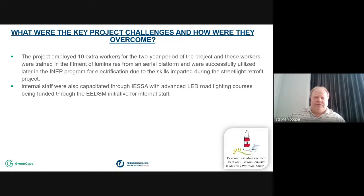We also employed 10 extra workers for the 2 financial year period of the project. These workers were trained in the fitment of luminaires, working from aerial platforms. And later, due to the training, they were successfully utilized in the INEP program, which came later, for area electrification of RDP houses. So, it's helped a lot of local work as well.